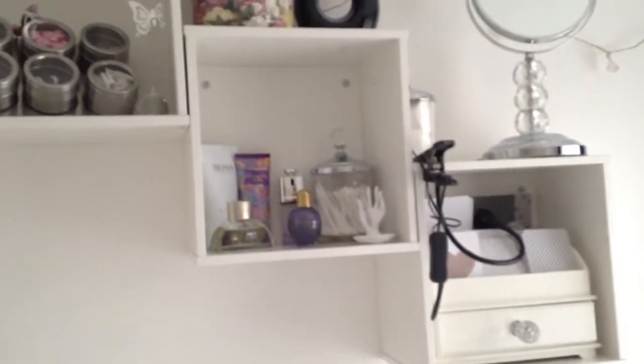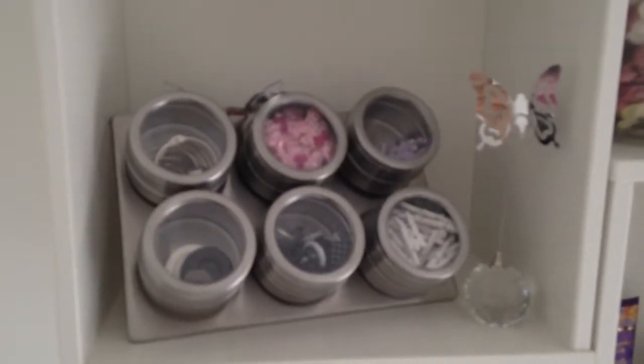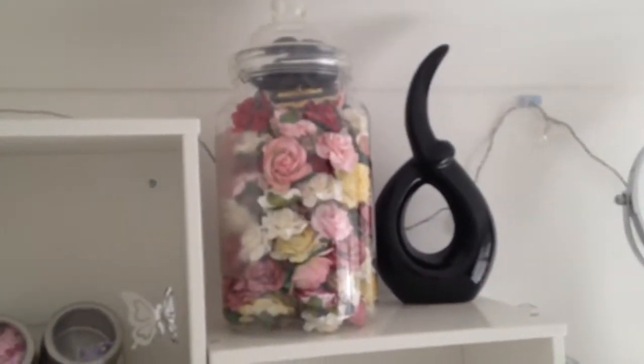Over here I've covered up the photo of me and my partner, and I've got these shelves. I think they came from IKEA. I can't remember though, I got them a while ago. And that is a magnetic spice rack which contains buttons, brads, all that sort of thing. And that is an old sweet jar which I use to keep my flowers in, perfumes.